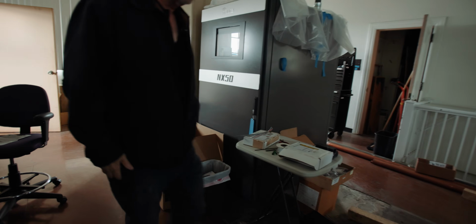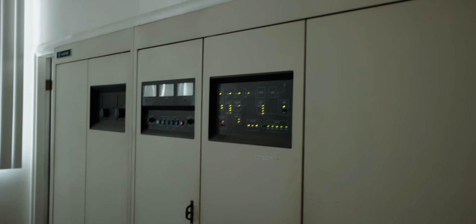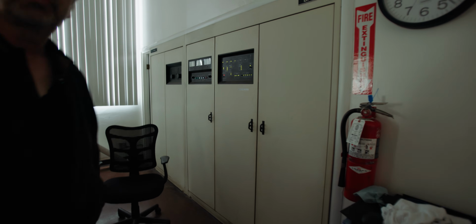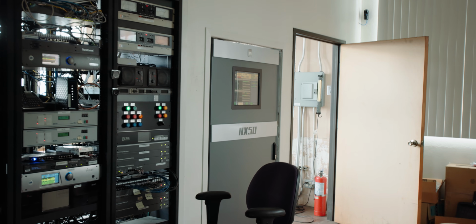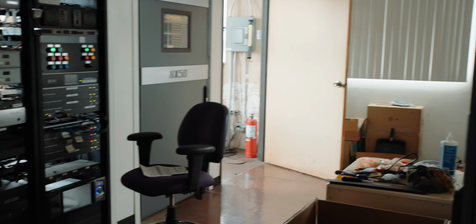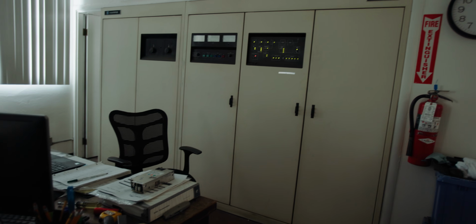So here's the trusty DX50, which has got a 1992 date code on it. I opted to keep it, even though we just got this other NX50, which is going to become the main. And then we have this NX50, which has been the main for the last, I guess, 12 years or so. Predates me. But this one's getting rather long in the tooth, and at some point it's going to be impossible to get parts for it. So it could become obsolete just like that.